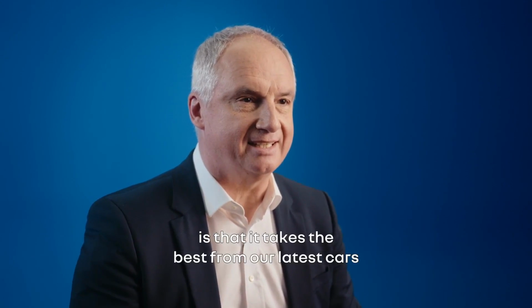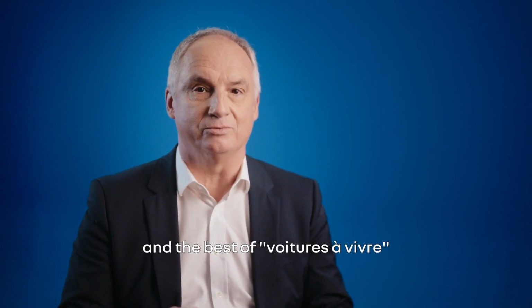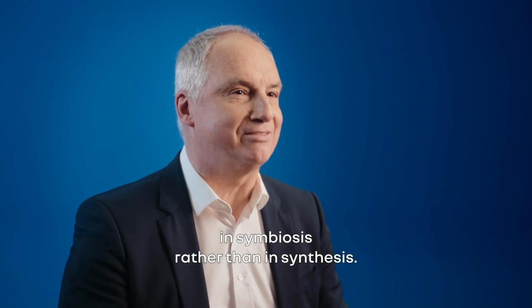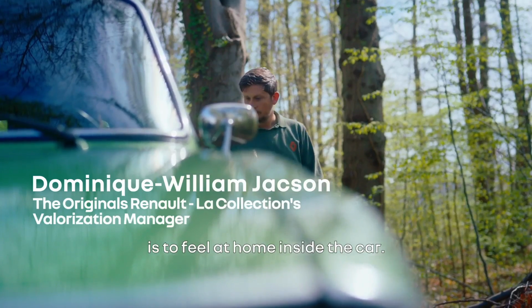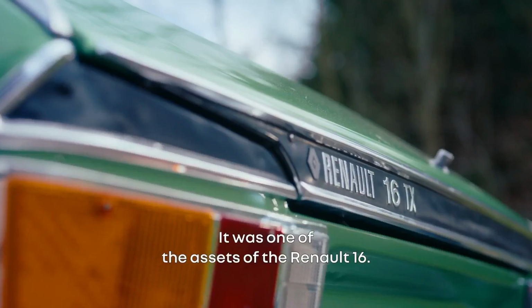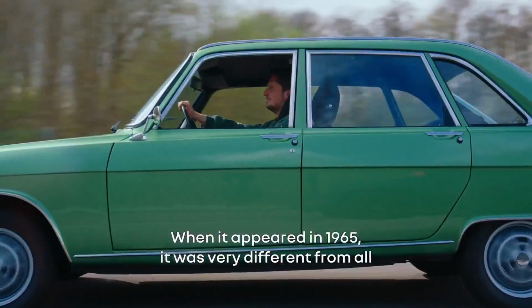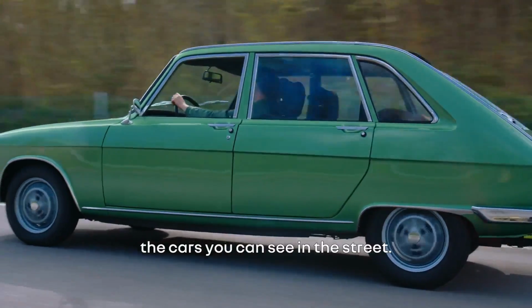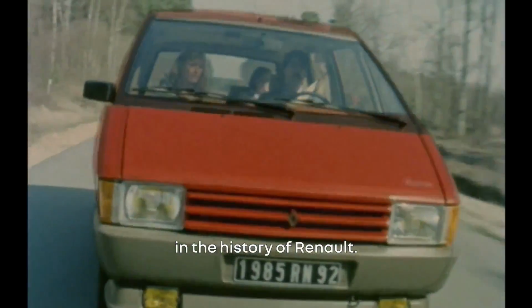The Symbioz car takes the best from our latest cars and the best of voiture à vivre in symbiosis rather than in synthesis. The spirit of voiture à vivre is to feel at home inside the car, and it was one of the assets of the Renault 16. When it appeared in 1965, it was very different from all the cars you could see in the street. And this philosophy also continued in the history of Renault.